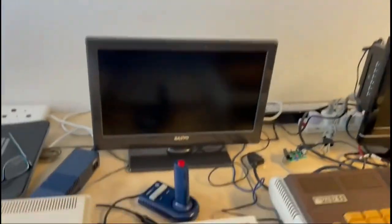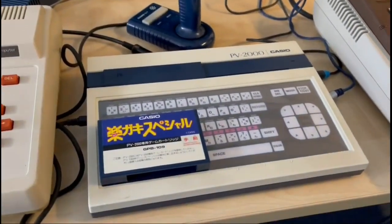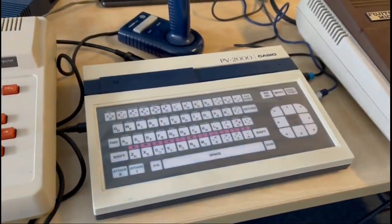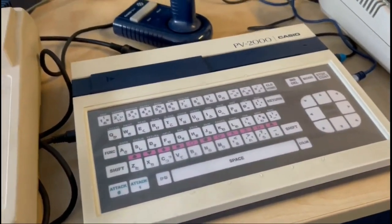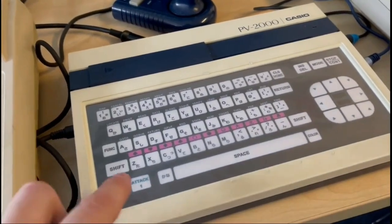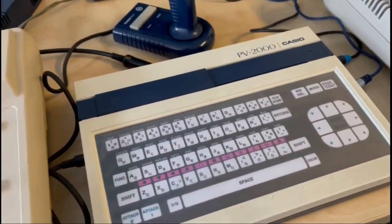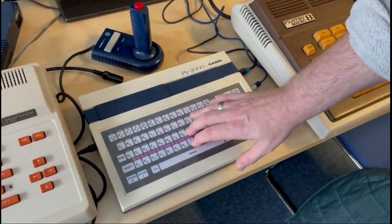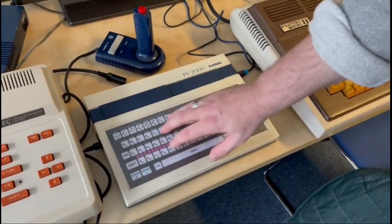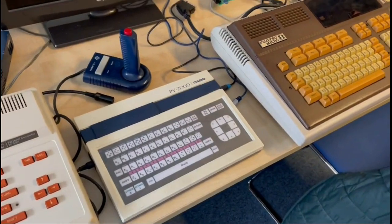Okay, next up we've got a machine that I personally love. Yeah. It's the Casio PV2000. It's a lovely machine. Lovely because it's terrible. This has actually got a new keyboard, I can see, because the other ones just fall apart. They just dissolve. Yeah. It will be the worst keyboard you ever use because there's just no feedback. It's even worse than the ZX80 and the ZX81. It's a worse keyboard than that. Wow. But I love it because it's so bad.